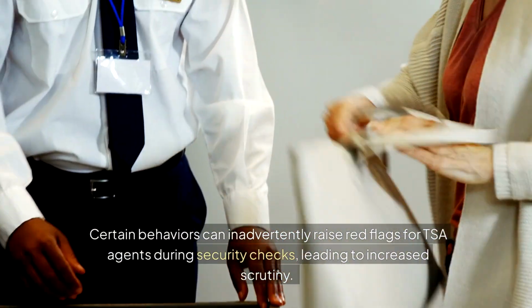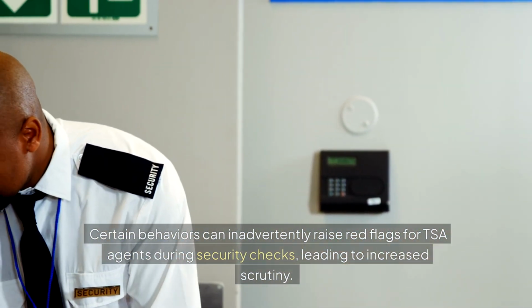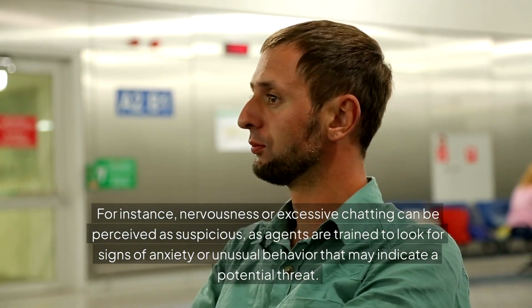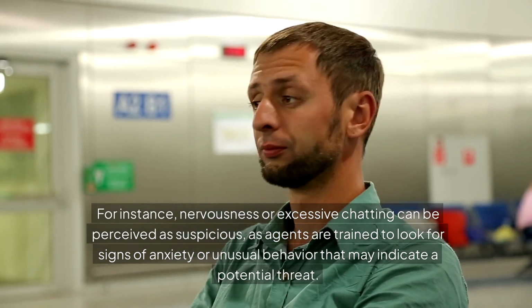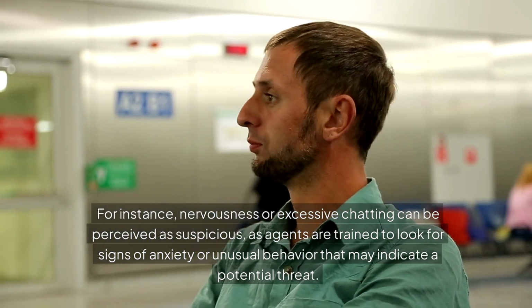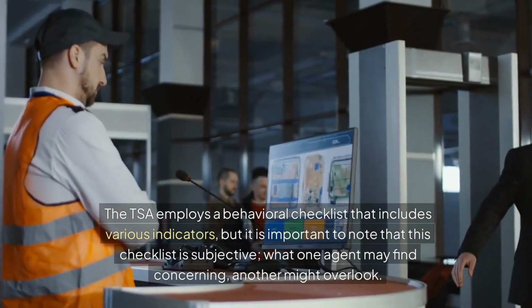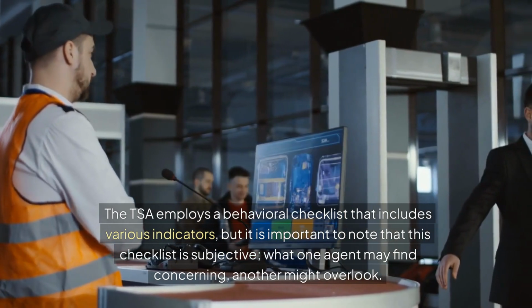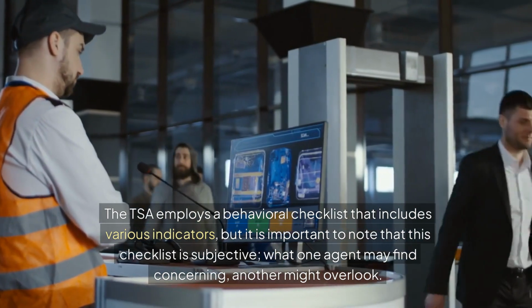Certain behaviors can inadvertently raise red flags for TSA agents during security checks, leading to increased scrutiny. For instance, nervousness or excessive chatting can be perceived as suspicious, as agents are trained to look for signs of anxiety or unusual behavior that may indicate a potential threat. The TSA employs a behavioral checklist that includes various indicators, but it is important to note that this checklist is subjective. What one agent may find concerning, another might overlook.